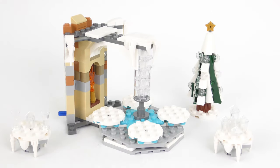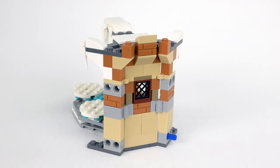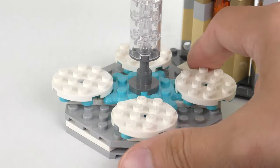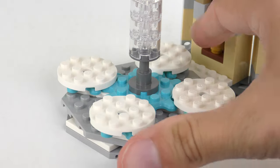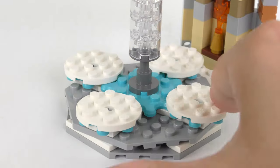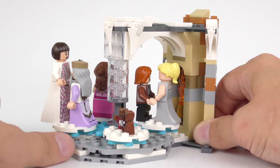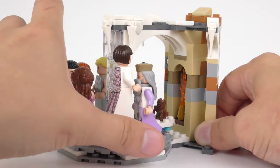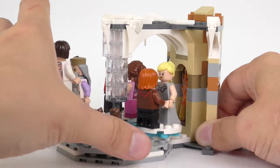The final section of Hogwarts Clock Tower brings the Yule Ball theme to life. There's a small wall module which matches the rest of the set, and then you turn it around to reveal the Yule Ball stage. This includes some medium azure gear wheels which give it a really nice interactive feature. In fact, it's probably better if we add some minifigures. It's a super nice feature and a very simple construction. I just wish there was some kind of handle or crank to make it easier to operate.